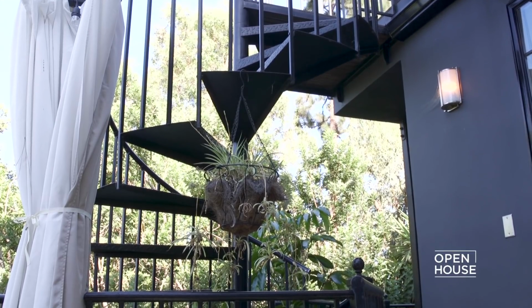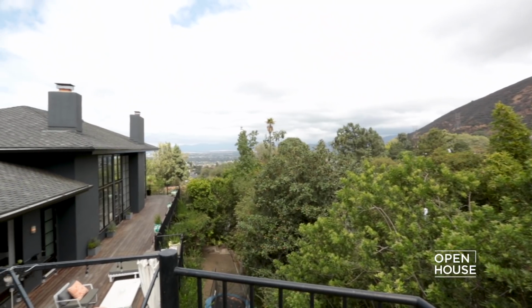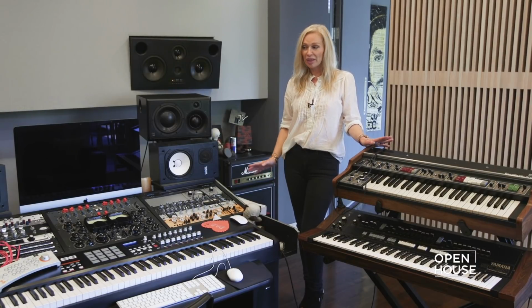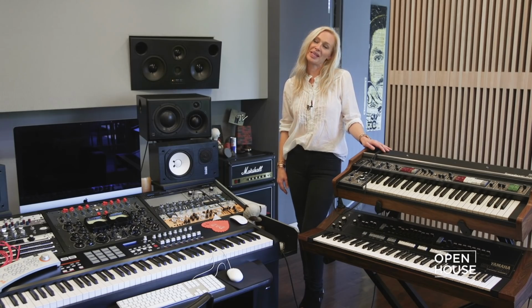And if Steve needs to take a break, he can always go outside to another terrace where he can see the rolling hills and the beautiful mountains. So now, when I've shown you Steve's space, I want to show you my special space.